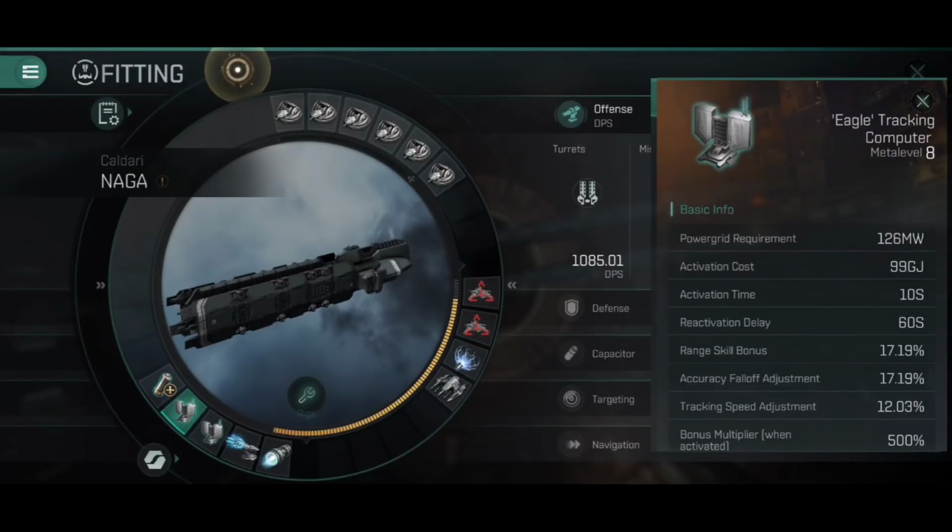Again, this means that theoretically, if something happens to get close enough to webify, if you webify it, hit it with both target painters, activate both the tracking computers for that tracking speed adjustment boost, you might be able to hit it. Try it. If it doesn't work, that is when you're going to need to warp out. And obviously this means you need to be very careful of any targets that are using things like warp scramblers, because you may have difficulty actually hitting that ship and destroying it to allow yourself to fly off freely.